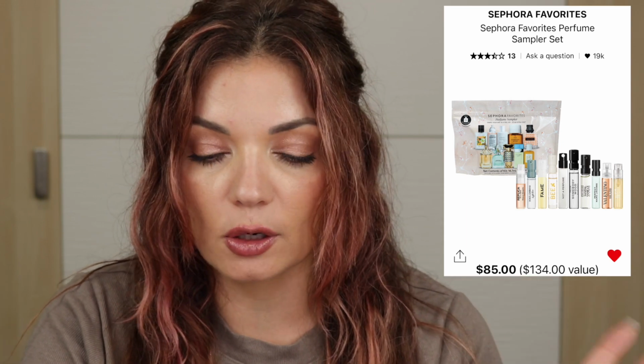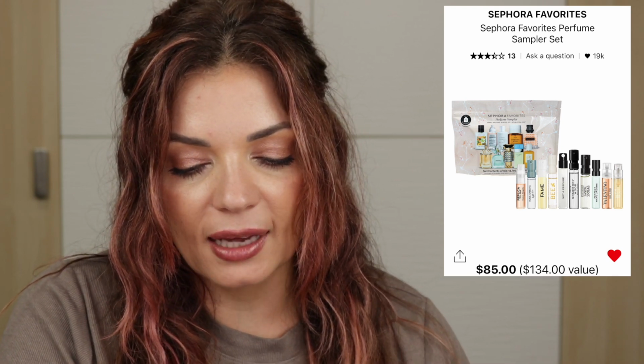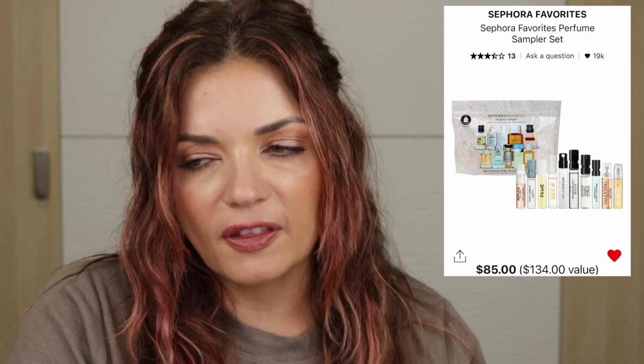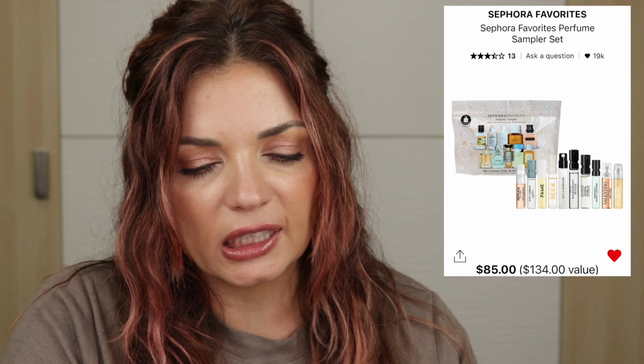So I do want to talk to you about one of the sets that I didn't mention in my other video. Now, this is listed as the Sephora Favorites Perfume Sampler Set, which I think the other one was as well. So I will make sure again to have these linked down below so that it goes to the correct link. But obviously you're seeing the picture here too. This set I think is a great option because it has newer fragrances with a couple more standby. These Sephora sets can be chock full of fragrances that we've seen in a lot of sets, and I just thought that this was a fairly unique one.